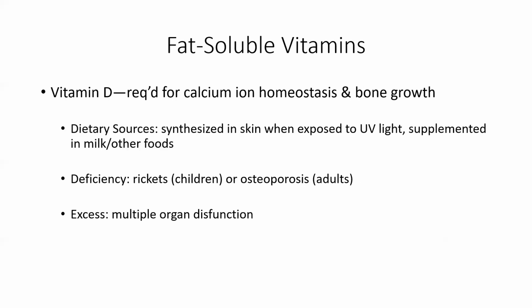Next, we have vitamin D. This is required for calcium ion homeostasis. So hopefully you remember that in order to absorb and utilize calcium properly, this does require vitamin D. It is also used for that bone growth directly related to the calcium as well. So a lot of times people think that, oh, maybe I'm not getting enough calcium in my diet, when it turns out maybe they're not getting enough vitamin D in their diet.